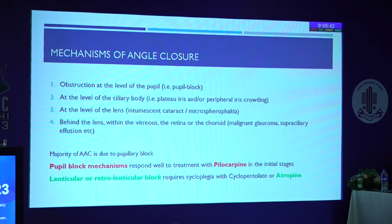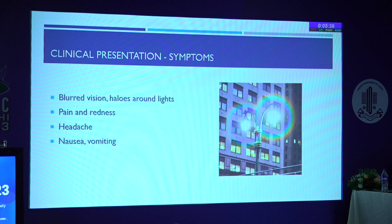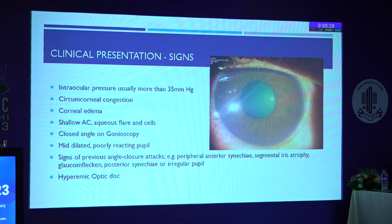So this is something, I cannot overemphasize the importance of this point. The patients typically present with blurred vision, rainbow halos around lights, pain, redness, headache, nausea, and vomiting. And the diagnosis of acute congestive glaucoma is largely clinical. Intraocular pressures are extremely high, usually more than 35 millimeters of mercury.